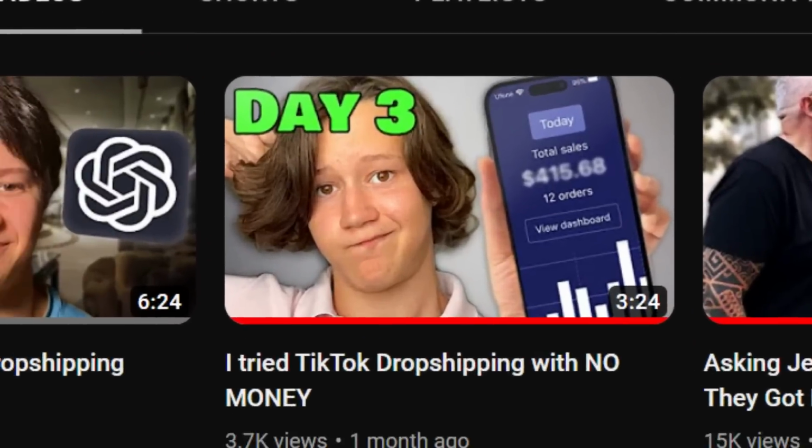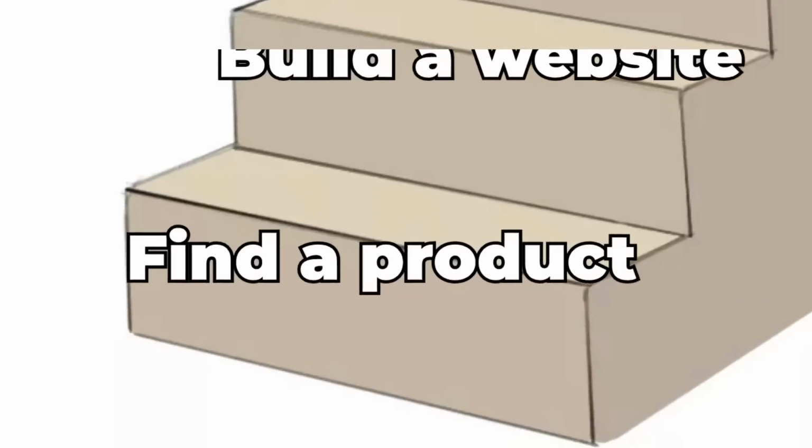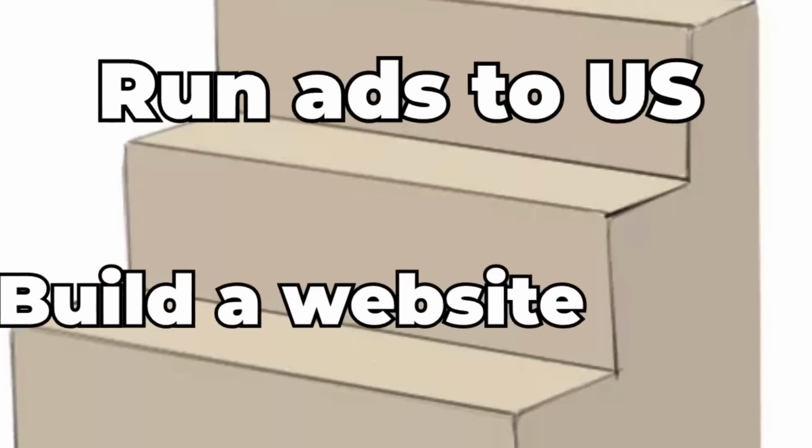So on my previous attempts, I followed the default dropshipping blueprint, which basically means find the product, build a website, and run ads targeting US. But as I've just said, this model doesn't seem to be working for me. It all got to the point that I actually thought that dropshipping is dead and I wanted to give up. But I decided to give it one more shot.